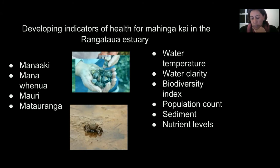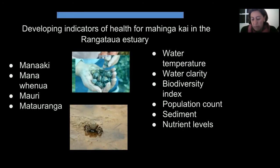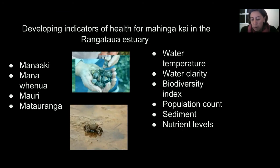When you look at what's happened to Rangataua Harbour in Tauranga, industry, rapid growth and installation of oil pipelines has had a dramatic effect. The buildup of sediment, the runoff from factories, and breaks in the pipeline and oil spills have seen a huge and rapid decline in the health of our harbour.